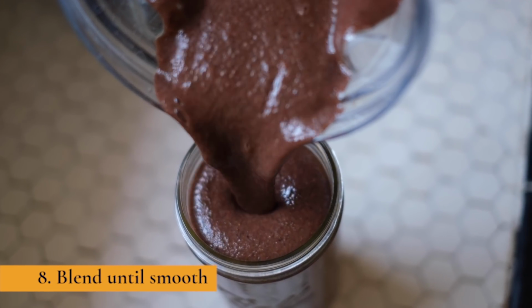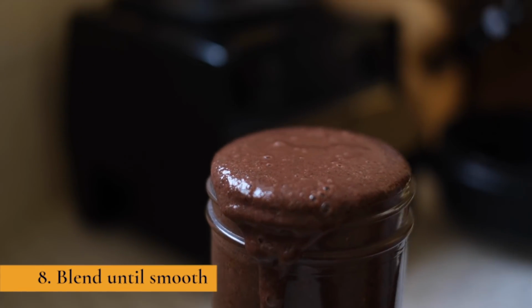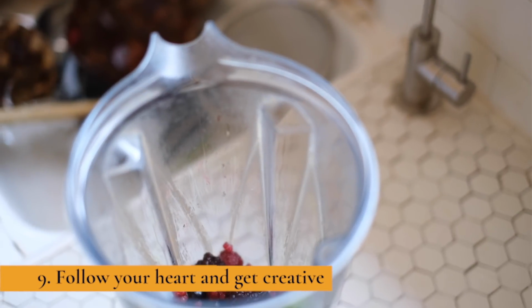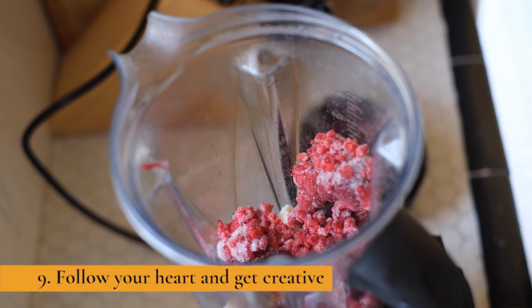When you are making your smoothie, whether you have a Vitamix or not, blend it till it is very, very smooth, because we want smoothies, not chunkies. Really just let it get nice and liquefied. That's how it's gonna really taste like a Jamba Juice smoothie or that professional smoothie from your favorite juice bar. And lastly, while this is a foundation, these are just tips so you can make a smoothie without a recipe. Follow your heart, get creative.